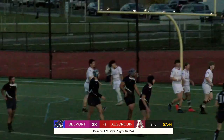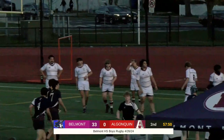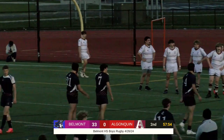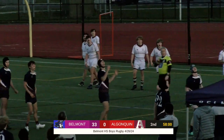So Belmont with the split backs. And penalty against Belmont. Didn't see what the infraction was, covered by the tent. So that's an unfortunate missed opportunity.